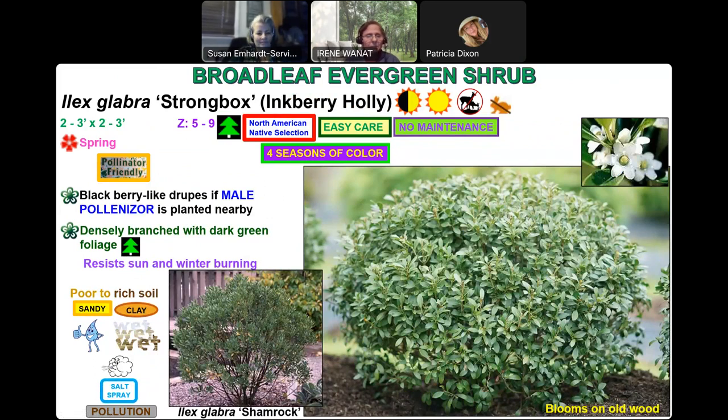Now, the thing with inkberry hollies is, as you can see with this plant here, it gets leggy, which means that there are no leaves on the stem and you see the stems. And many people don't like that. So, in order to not see that, you plant something in front of it, or you get something like this inkberry holly, which is called Strongbox.